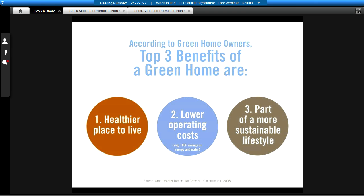And we see from homeowners some pretty common benefits. Whether it's a homeowner or a tenant in a rental situation, what people care about with their green buildings is the fact that it's a healthier place for them and their families to live in. And I think that's important, especially if you're doing market rate development and looking at the lifestyle elements of your project. Lower operating costs are, of course, attractive to the tenants, as well as building owner operating costs that could be lower as well.